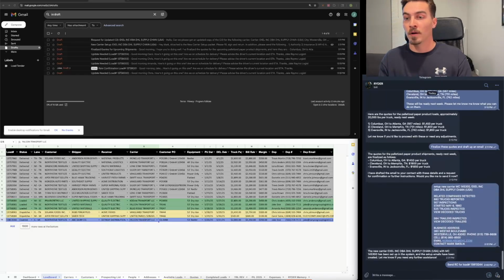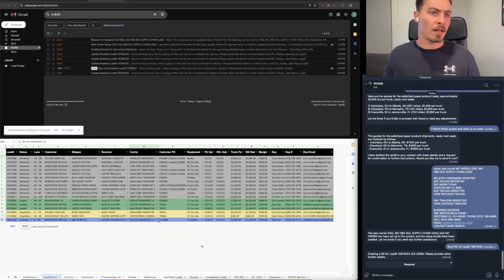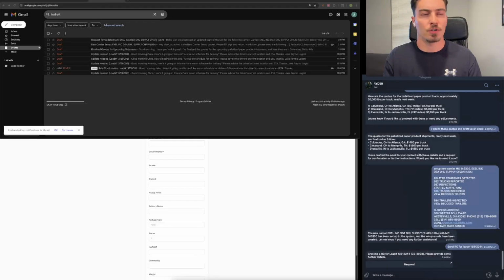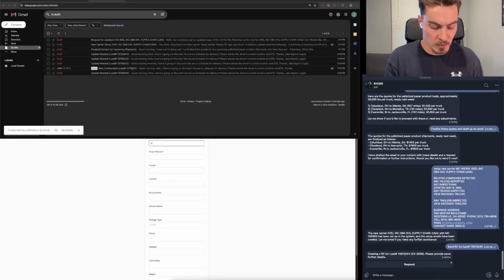So I sent Ryder this message: send RC for load number, and that load number is for this one that we just covered. And he's going to send us a response basically saying he needs a little bit more information to create a rate con. He needs the driver information, truck and trailer number, some pickup notes, delivery notes, that type of stuff. So we'll go ahead and type this out, give it to him real quick.